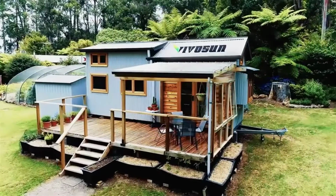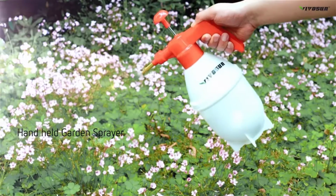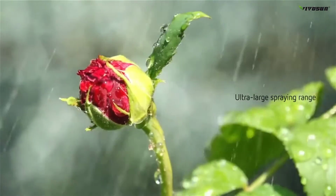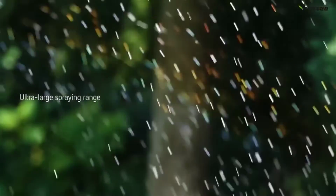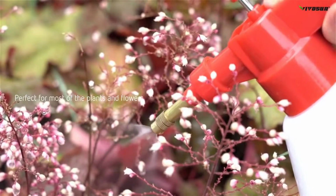This pressure sprayer applies to spraying garden and backyard, watering or irrigating crops, house cleaning and car washing, and pet bathing. There are numerous items available in pump sprayers, each with various qualities, advantages, and costs.